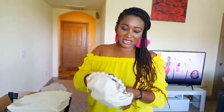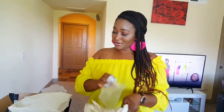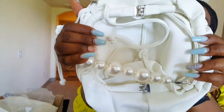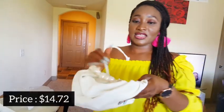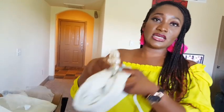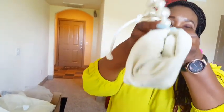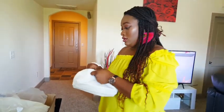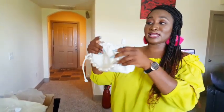Okay, so it comes with this, kind of stuffed up. So this is what it looks like inside. And it has pearls on the handles. I think it also has like a magnetic clasp, so you can clasp it. So that's it, guys. I love this.